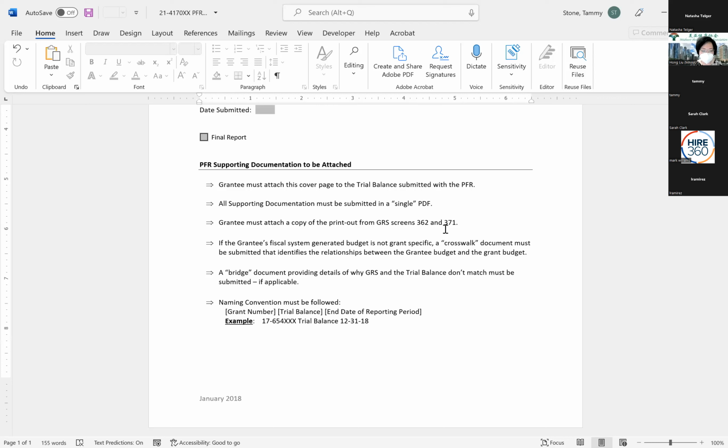Then you're also going to be submitting the actual PFR, which is a program financial report. So that's going to be 21-6 or 4170, your grant number, and then it's going to be a PFR, and then 06/30/2022. I kind of like having the 2022 instead of just 18, because we'll be crossing over some stuff. So any questions on that?